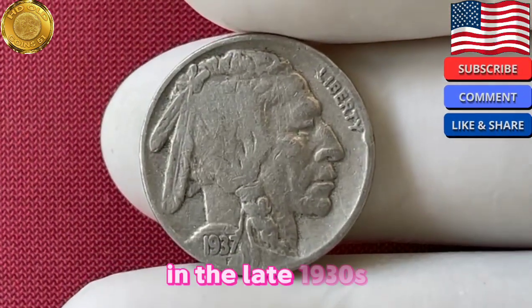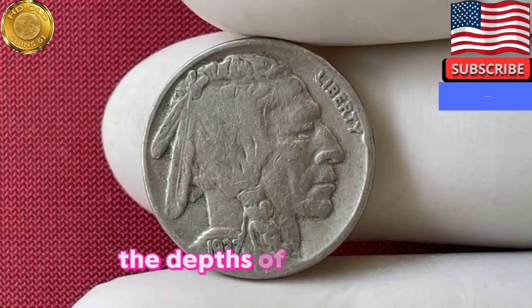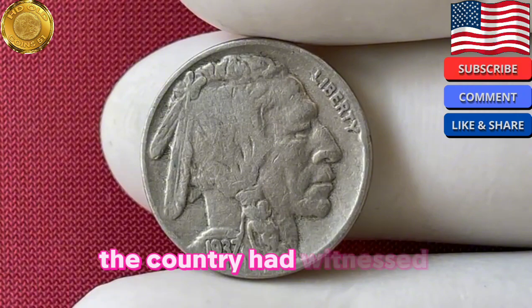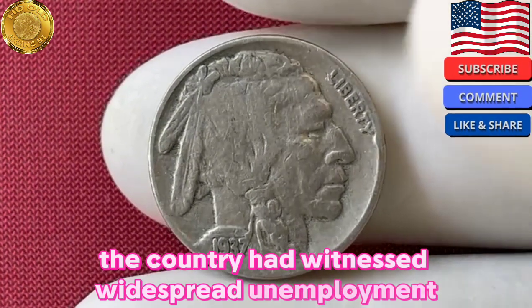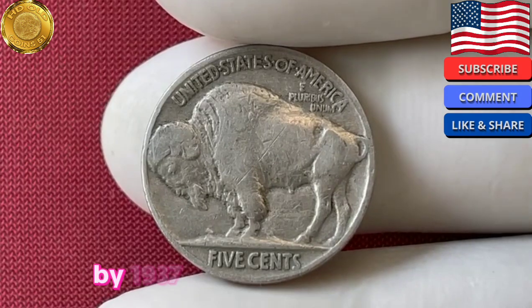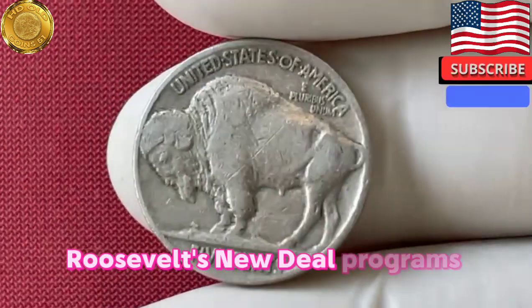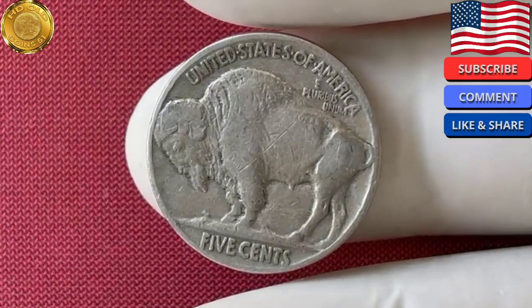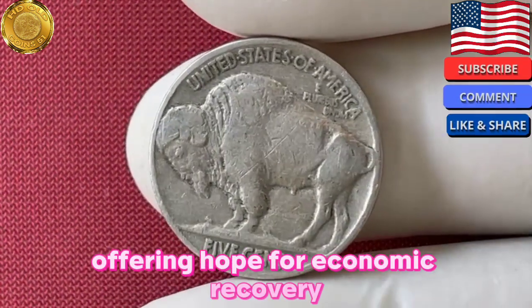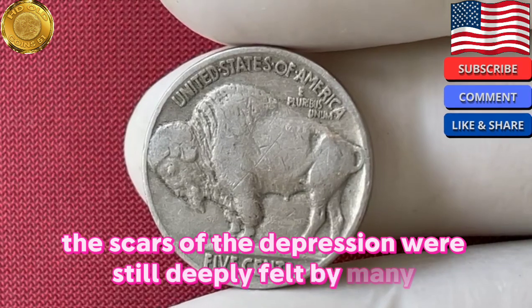In the late 1930s, the United States was beginning to pull itself out of the depths of the Great Depression. The country had witnessed widespread unemployment, economic hardships, and a reeling financial system. By 1937, President Franklin D. Roosevelt's New Deal programs were beginning to take effect, offering hope for economic recovery. However, the scars of the Depression were still deeply felt by many Americans.